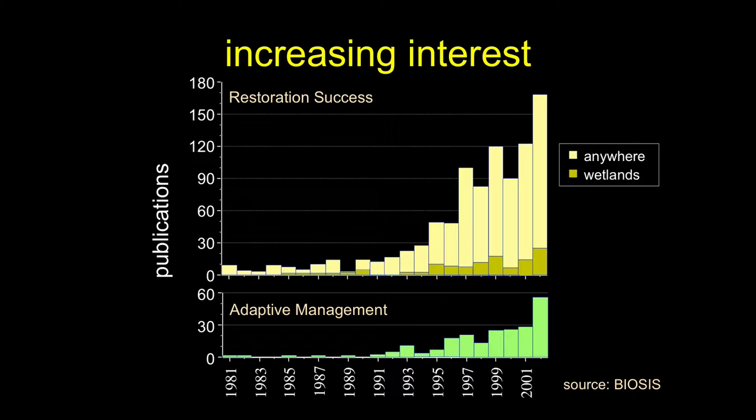Similarly, we were talking about adaptive management a minute ago, same kind of idea, right? Back in the day, nobody talked about it, increasingly more. So what that tells us is that people are paying attention to this more, right? We might not have solved the problem, but it's becoming more of an area of focus. So people are doing more academic studies, and we're able to learn more, grow more, and take more things away.